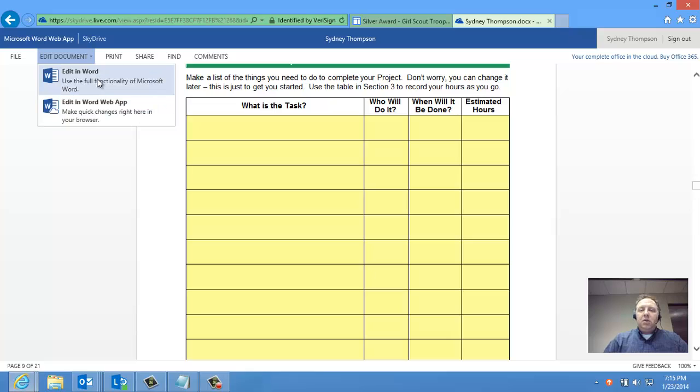Otherwise, if you're at a computer with Microsoft Word installed, like most of the school and library computers do, you can click and edit in Word and save it, and it'll save it back up online so we can all see it.